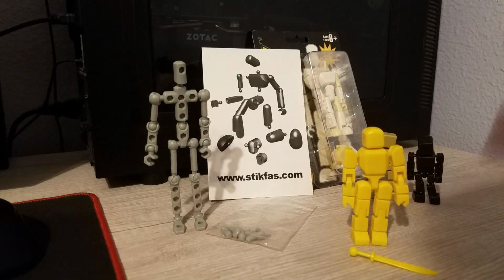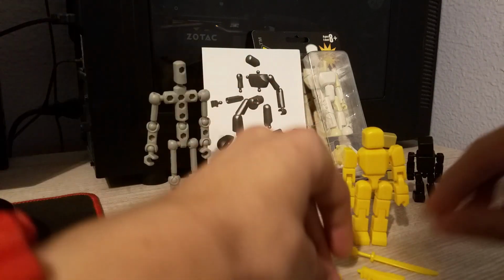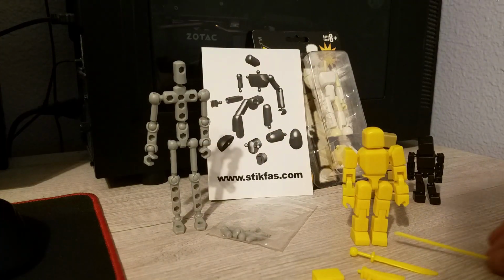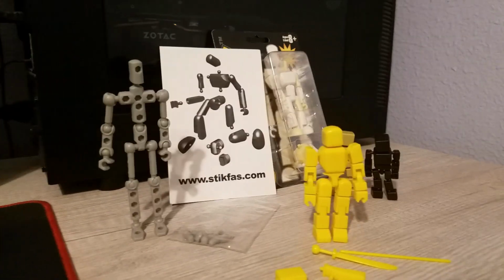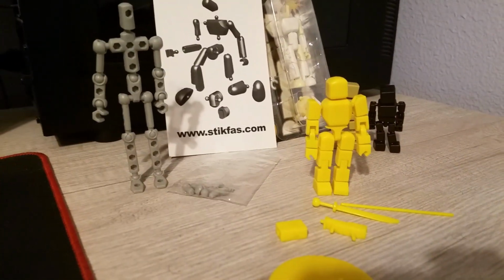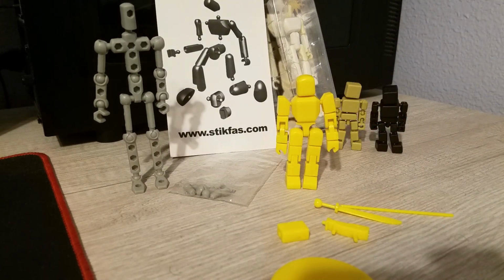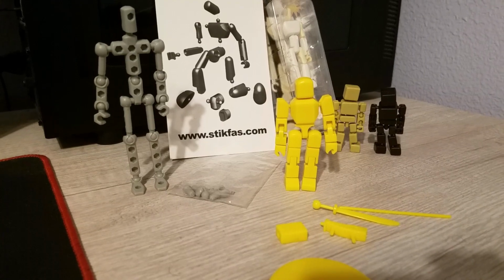However, if you really want a stop motion puppet or an action figure you can customize, I would honestly suggest a Cuboid or a Shockini or a Stikfas. Those are better canvases for customization and so forth.